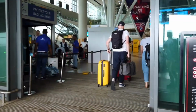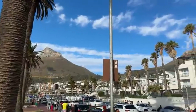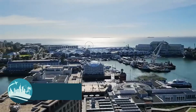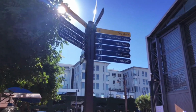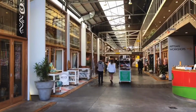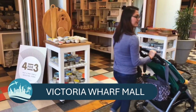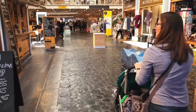Head to your hotel and check in, and we'll share some hotel recommendations at the end of this section, so stick around. But once you're settled, head to the Victoria and Albert Waterfront to spend the rest of the day at a leisurely pace after your probably lengthy flight. If retail therapy is your thing, peruse the shops at the Victoria Wharf Mall, where there is an array of both South African and international brands.